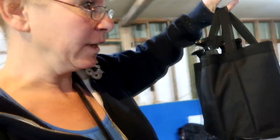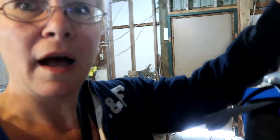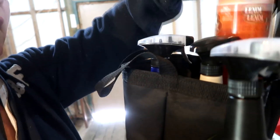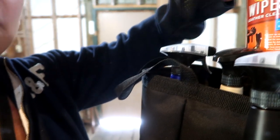I'm in love with the bag that I got yesterday at the tack store. If you didn't see that video, it was yesterday's video. So far in it, I have our bug spray, the spot cleaner, show sheen, quick wipes, and leather cleaner, perfect for shows. So I'm going to bring that. That's just going to go right into our tack trunk. Oh, I need that. I'm just coming here to show you.